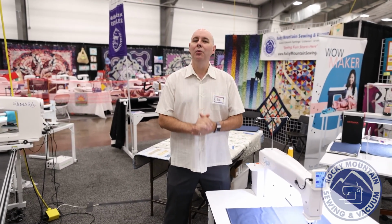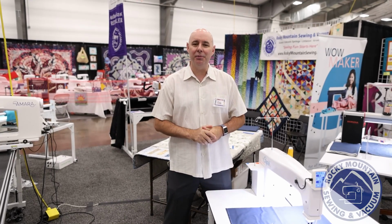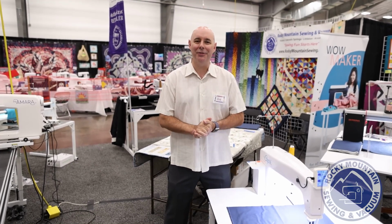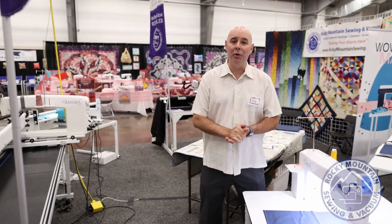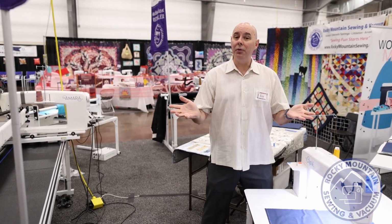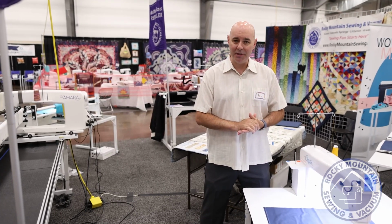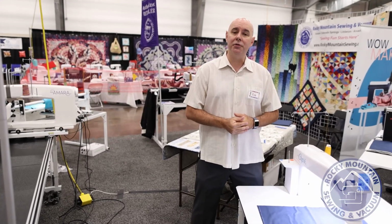We really don't want to take machines home with us. Teardown for us with 26 booths is very time consuming, and we feel lazy after 3 days of show. So I want to talk a little bit about our long arms. We have an entire booth of Handi Quilter long arms, and we haven't sold any of our floor models, but last night when the email went out, I got tons of emails asking about these. So they are available on a first come, first served basis.